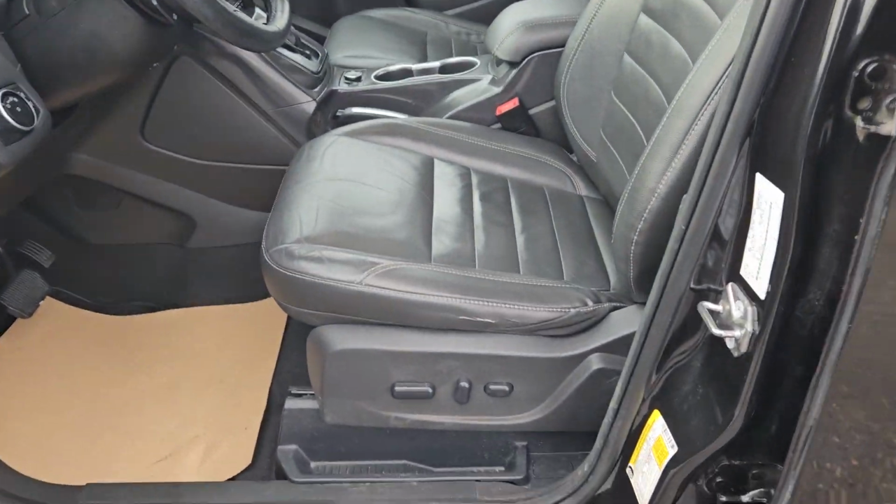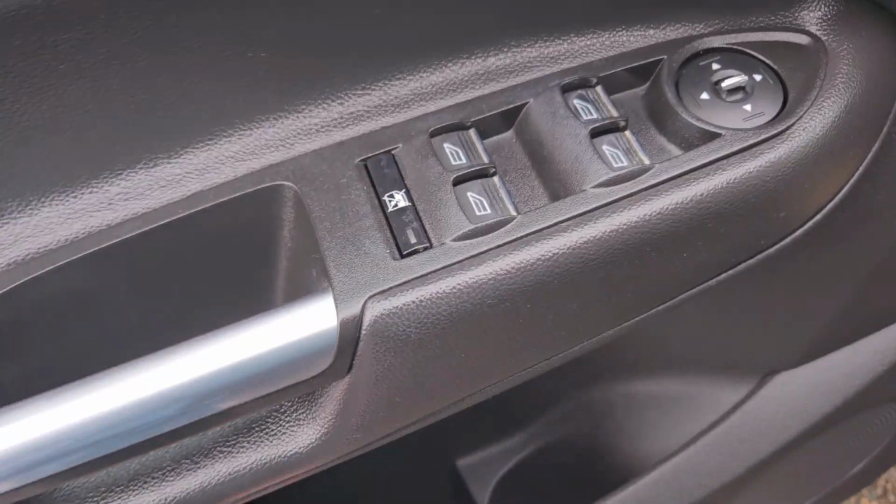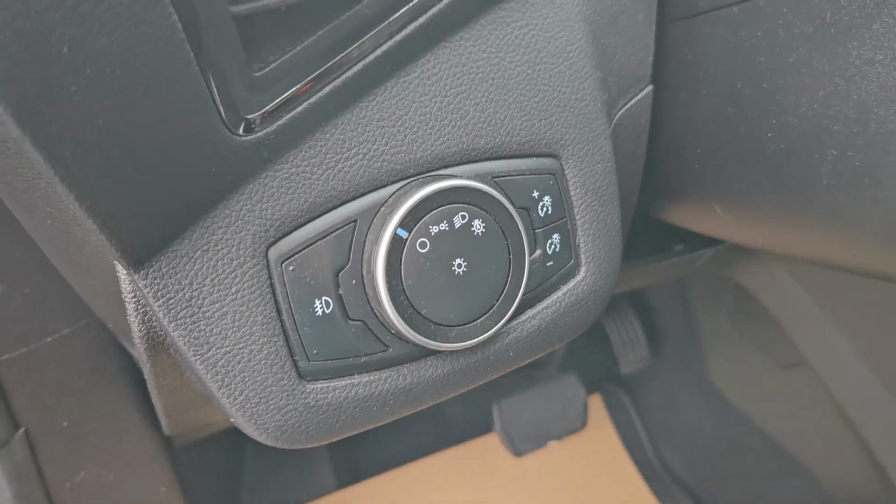Taking a look at the driver's side, now we can see here we do have powered seats, a nice little storage cubby there. The same leathering we saw in the back there. Plenty of door space with memory seating for up to 3 drivers, and you have your light adjusters on the left-hand side.